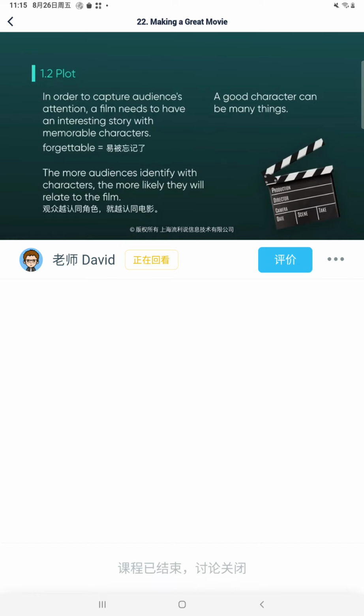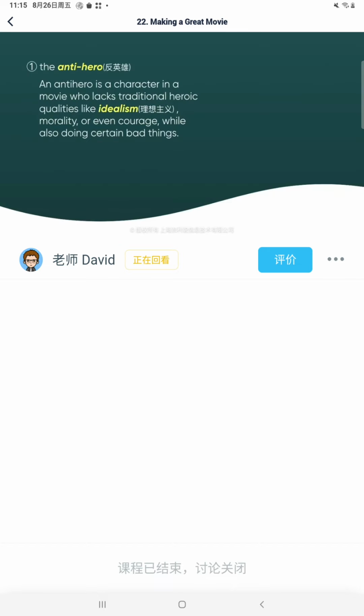Some people identify with antiheroes. An antihero is a character in a movie who lacks traditional heroic qualities like idealism, morality, or even courage, while also doing certain bad things. And if they do the right things, it may not always be for the right reasons. We can probably say an antihero is like a bad boy archetype.